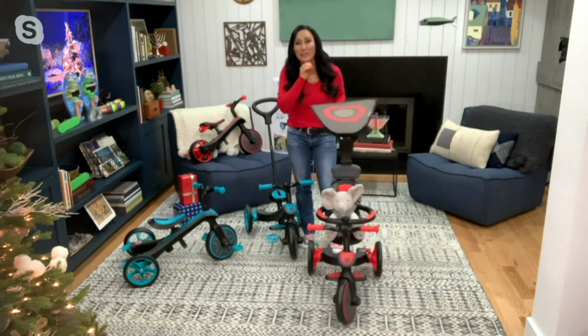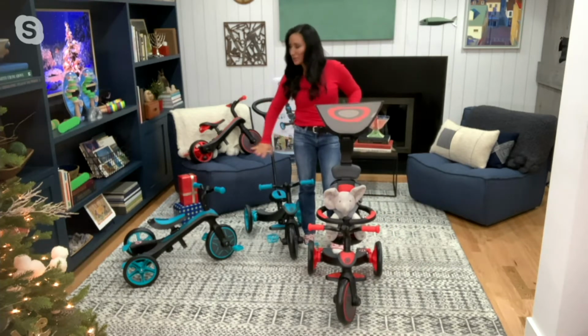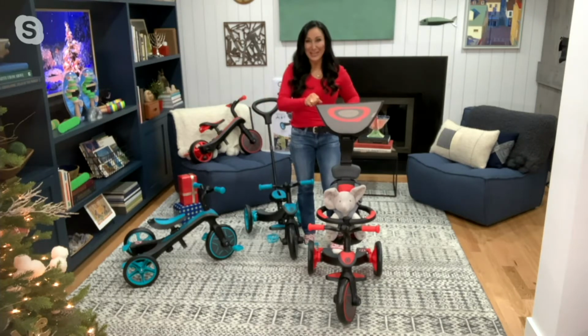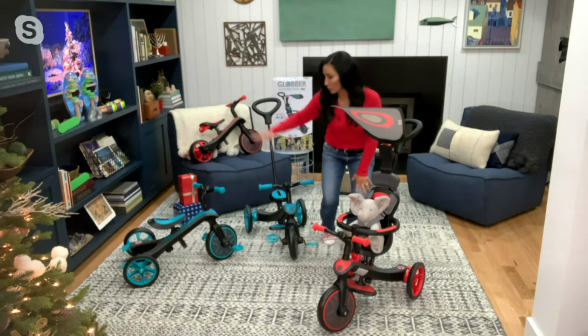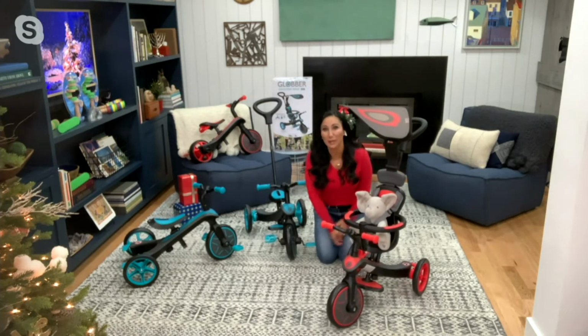And here's what I want you to think about at home. Stroller, tricycles in different levels, and a balance bike. From 10 months old, like you said, Allie, all the way up to 5 years, based on your child's height and size, of course. This is going to keep you covered. So I'd love to show you the 4 different phases, if that's okay with you. Yeah, let's do it. So we can talk about that.